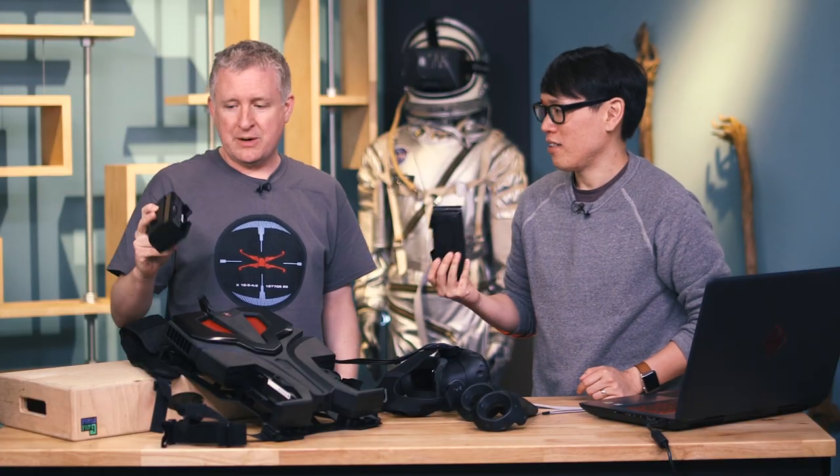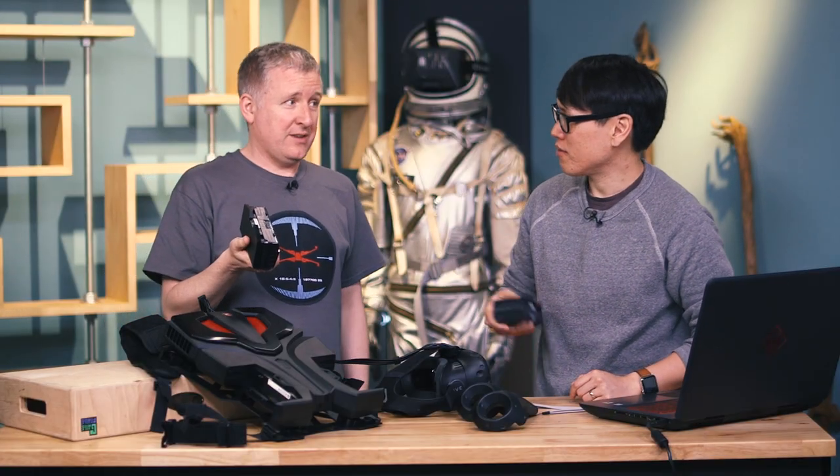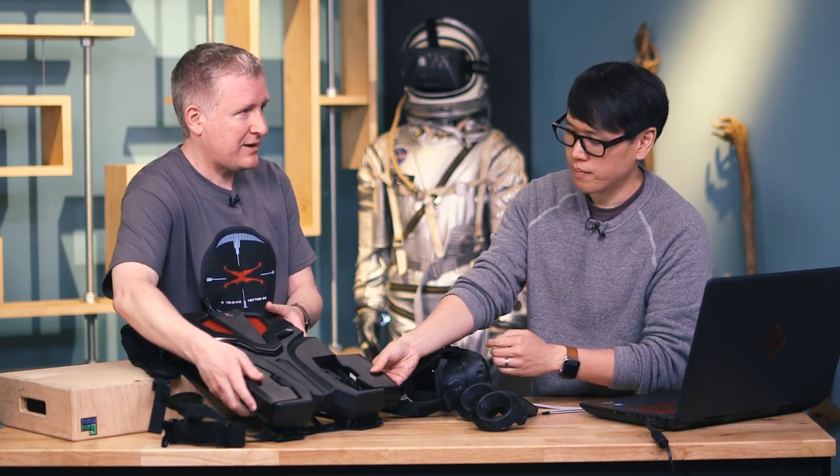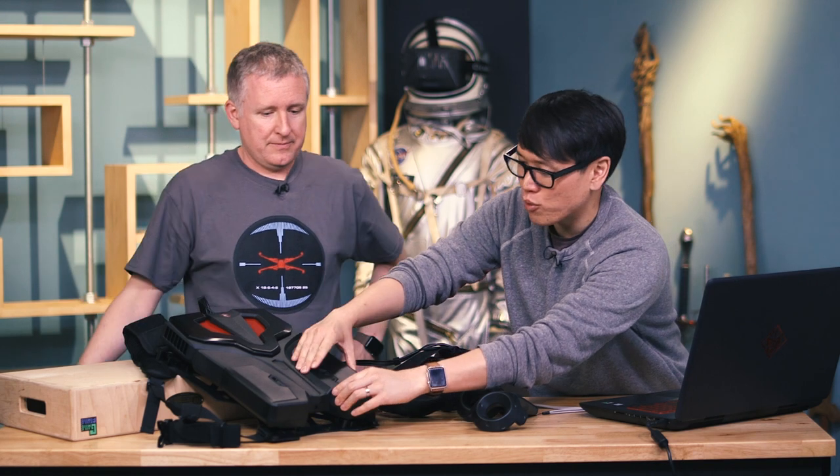Fair enough. The batteries are 14 volts at about 6,400 milliamp hours, so they hold quite a bit of power. But 14 volts is not a ton of power. I mean, this is basically running at a high-end laptop kind of speed. Yeah, and it's, of course, not upgradable.